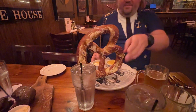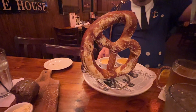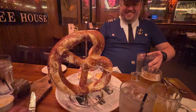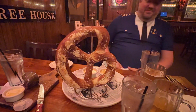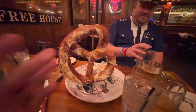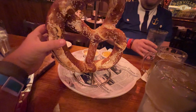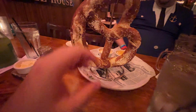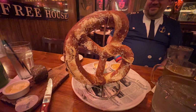Honey butter all over the top. Did you get supersized? No, I didn't realize it was that big. How huge was it? That's big. Wow. Look at that, guys. That's how big around it is. That's a huge pretzel.